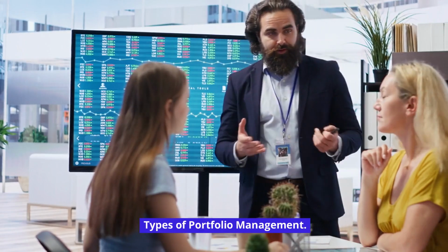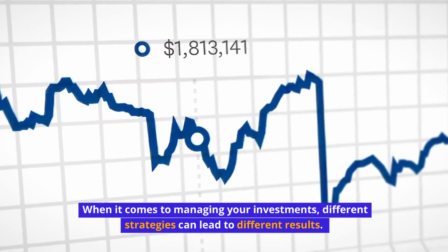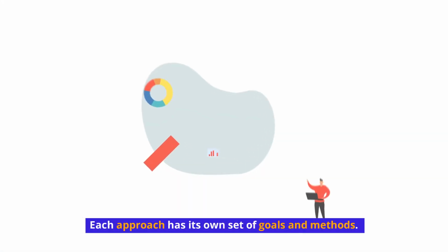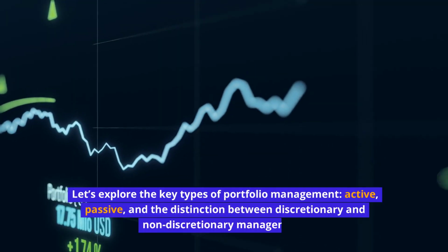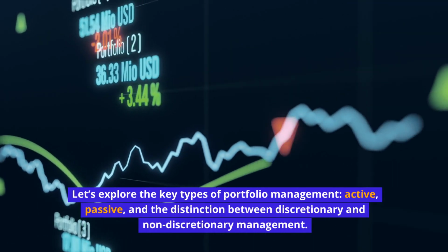Types of portfolio management. When it comes to managing your investments, different strategies can lead to different results. Understanding the various types of portfolio management can help you make informed decisions. Each approach has its own set of goals and methods. Let's explore the key types of portfolio management: active, passive, and the distinction between discretionary and non-discretionary management.